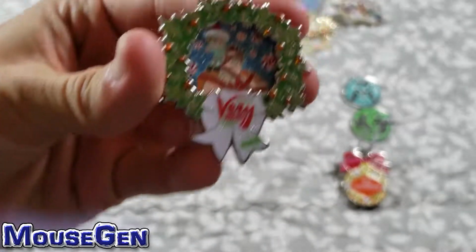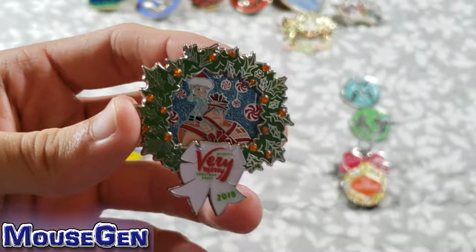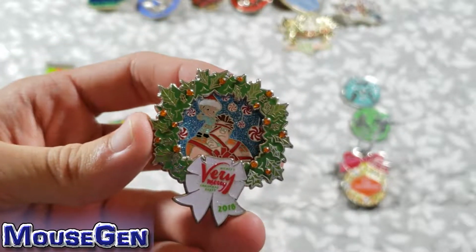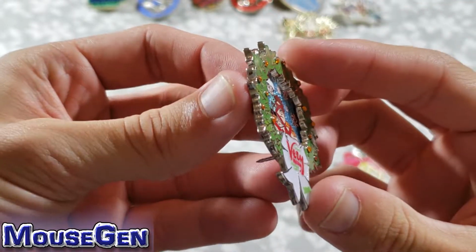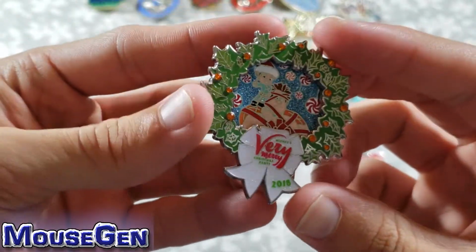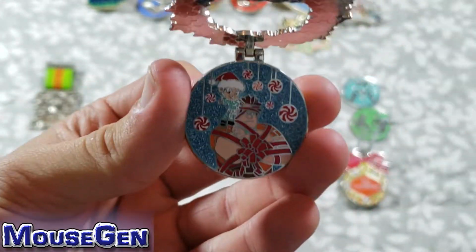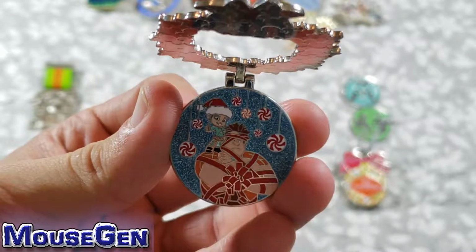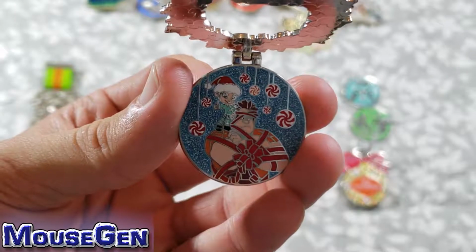And then next, one of my favorite pins that I've gotten from the Christmas time is the Vanellope and Ralph Very Merry pin. You see she's got Ralph all wrapped up like a present in there. And then the wreath around the outside has like the little jewel things on it. Not really sure what to call them. Not really jewels. And then this opens up to give you a better picture. There, you can see there's different dangling peppermints there as well. So very cool. Oh, just throwing them all over the place.